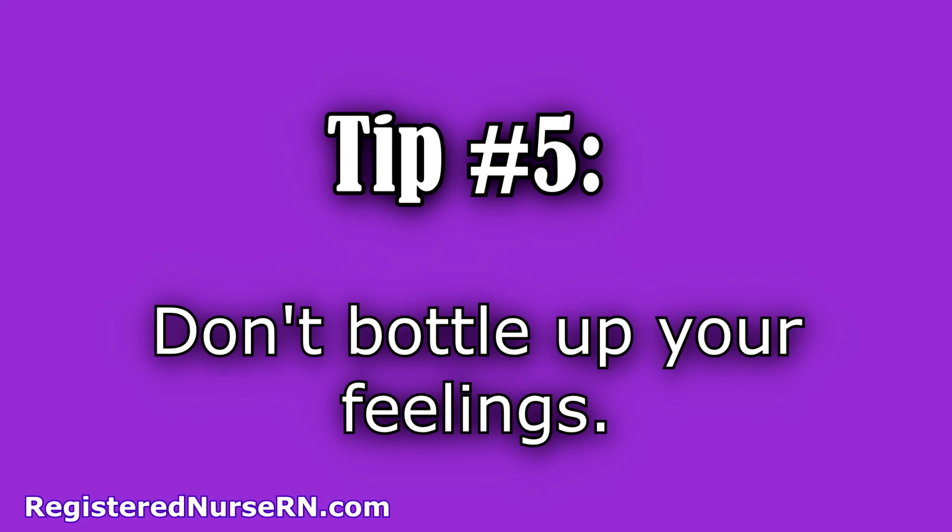Tip number 5, don't bottle up your feelings. After making a mistake, you are going to go on an emotional roller coaster. When I have made mistakes, I've had feelings of being very fearful, depressed, and very inadequate as a nurse. And you cannot keep these feelings inside, because if you do, it's going to affect your work as a nurse. So you want to find another colleague, specifically a nurse, and talk to them about what you are going through and hear about their experiences and the mistakes that they have made, because it will make you feel normal so you can move on and get back to work.